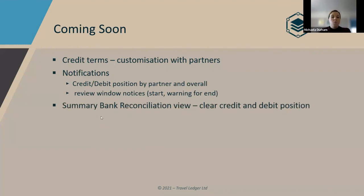The next thing that we have in the works is a summary bank reconciliation view. So again, that's going back to that credit and debits piece. So where do I stand with what's coming out of my bank and coming into my bank as part of each settlement? This is very much in development. It's something we're focused on. We're not 100% clear how that's going to look and where it's going to sit in the platform yet. But I just wanted to make everybody aware that alongside that notification, which should be there sooner, and I hope will be a big help, we are also working on a separate view within the platform to provide you with that information.